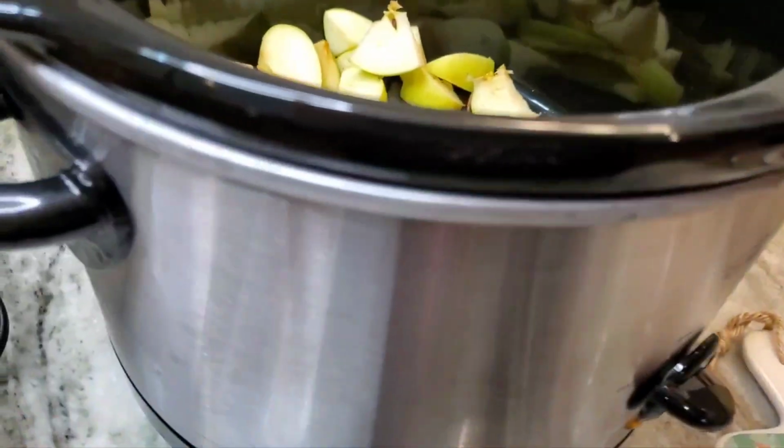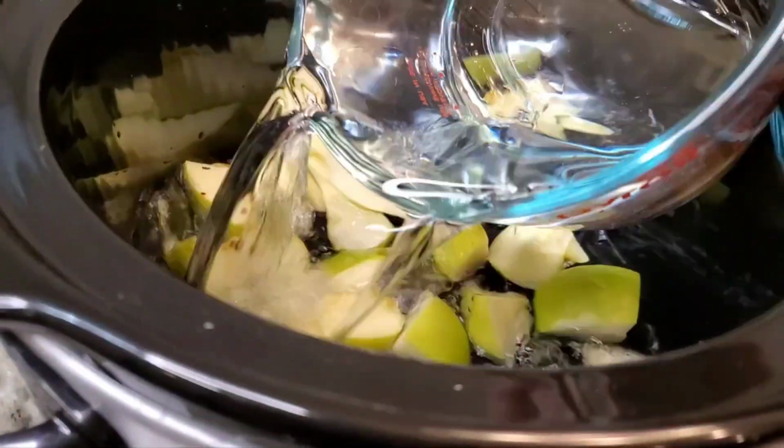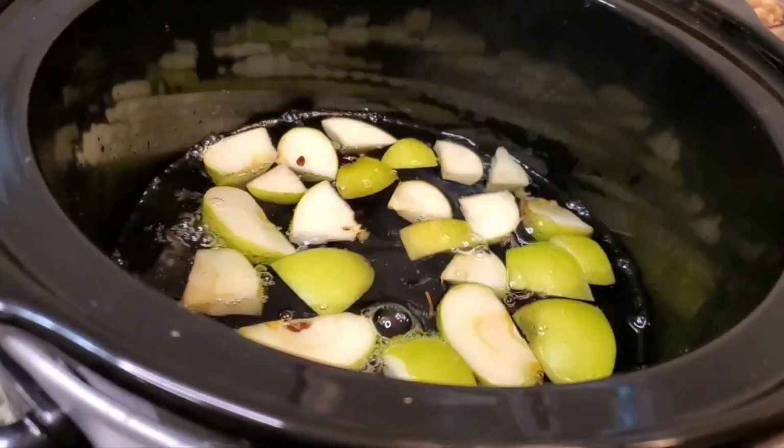I think the smaller you make your pieces of fruit, the better, because it tends to just make more scent if it's smaller, faster.